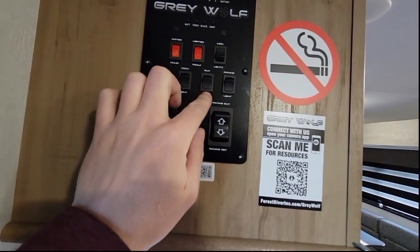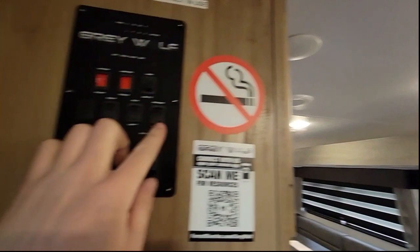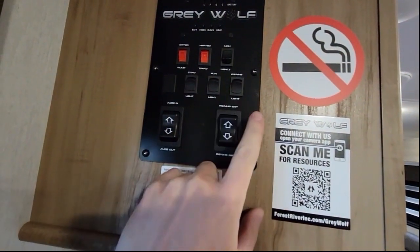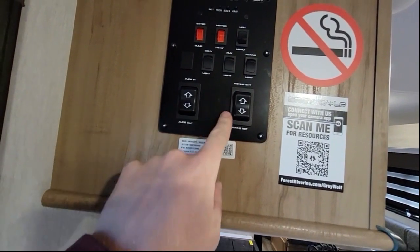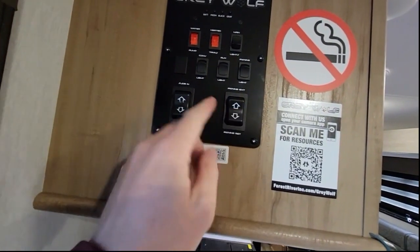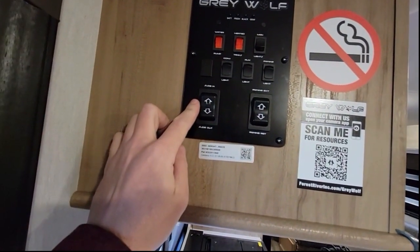You've got auxiliary lights, which are these blue lights that come on, and then your awning light on the outside. And then you've got your awning retracting, and because it's a 12-volt awning, so it's a power awning, it'll go in and out, and then your slide in and out.